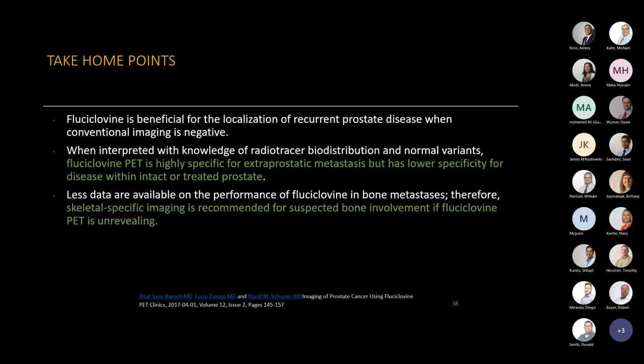You know, for the fluciclovine, I think there is still an open door to use it, especially when the PSMA is negative on the cancers. But again, it is sometimes very difficult to read this study. One other benefit, okay, I don't want to say negative things on one tracer a lot.